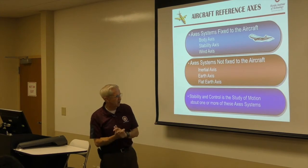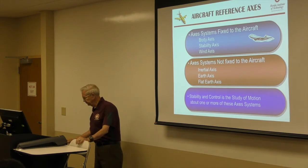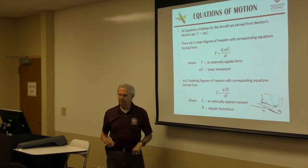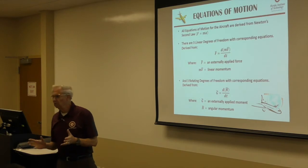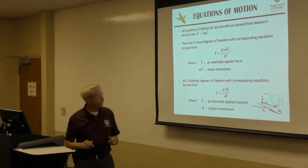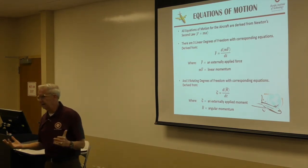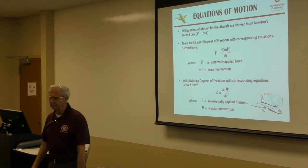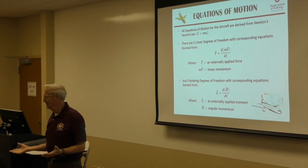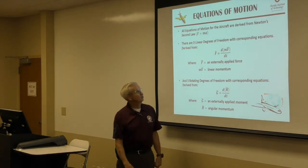Stability and control itself is a study of motion about one or more of these axis systems, and so that's what we're going to be doing. Now, I'm going to jump right into the equations of motion, but you'll find that we won't do a lot of stuff with the equations of motion, for the most part. But the equations of motion can all be derived from Newton's second law. I tend to believe that if you know Newton's second law and you're a good mathematician, you can derive about anything you want in engineering. You don't have to know too much more.